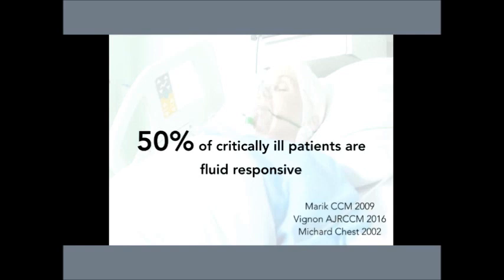So we know from studies of critically ill patients that after their very initial resuscitation, only half of them will actually respond to further fluid boluses in the form of an increase in their cardiac output. And patients might tolerate extra volume, but this doesn't actually mean that they'll respond to it. And this is a key difference for which we need to go back to some physiology to really understand why it's such an important difference.